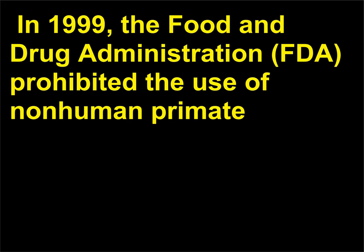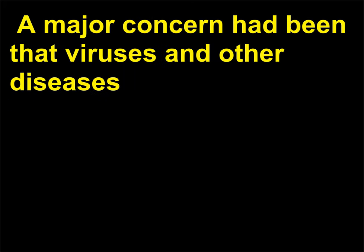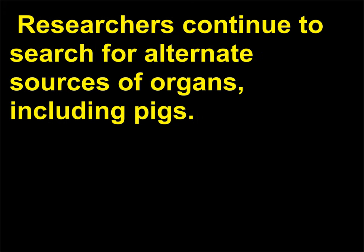In 1999, the Food and Drug Administration, FDA, prohibited the use of non-human primate organs for human transplantation unless researchers could assess the risk of disease. A major concern had been that viruses and other diseases that were harmful to the animals would be deadly to humans. Researchers continue to search for alternate sources of organs, including pigs.